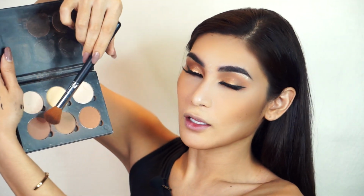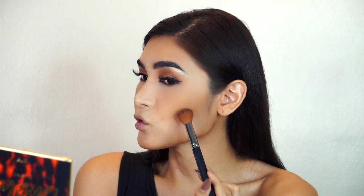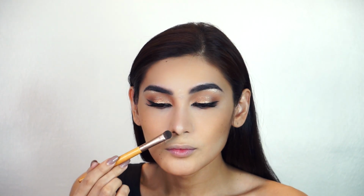Okay, so I take a brush like this and I dip it in a shade like this and this little bit. Tap it and just here to make it more defined. So next is I use this brush and then I dip it here and use that to contour my nose. And then I take a little bit of this shade and put it on the middle.